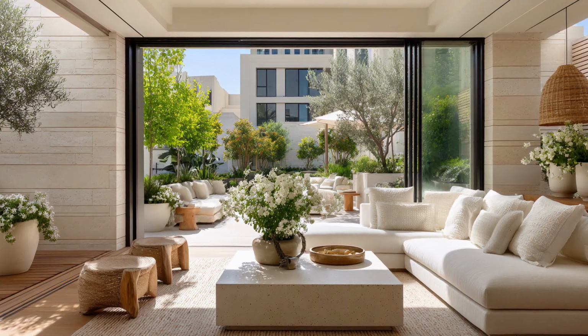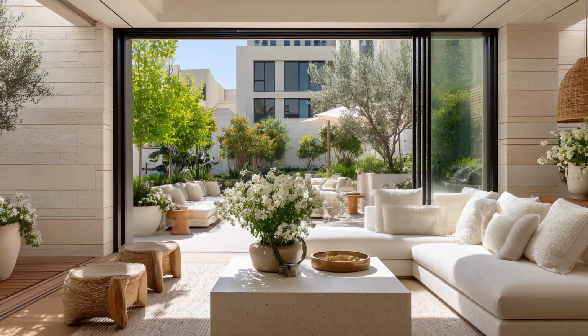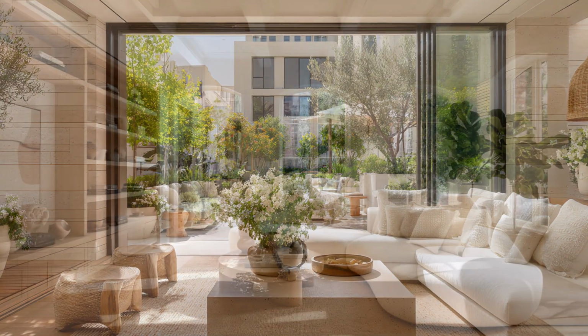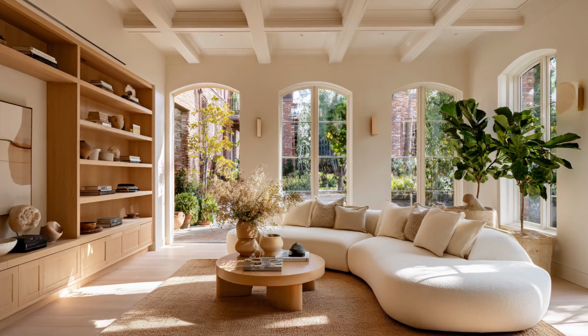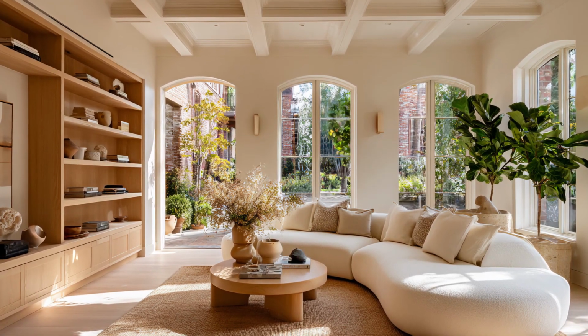True luxury isn't about price tags. It's about how a space makes you feel when you walk through the door. Let this sculptural warmth remind you that your home should be your sanctuary, your art, your quiet place to simply exist beautifully.